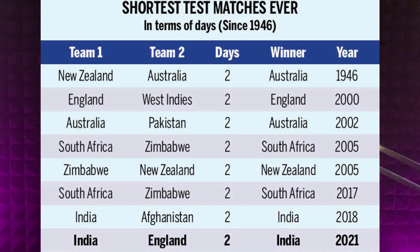The pitch is what's causing the problem. This game was the 7th shortest all time in terms of balls bowled, and the shortest since World War II, or 1931 to be precise.